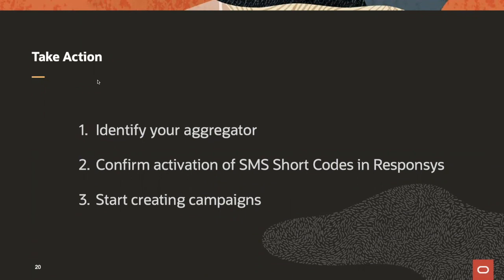Your first step is to decide which aggregator you're going to use. You may already have a contract in place with a preferred aggregator, or you may need to identify a new aggregator and start a new relationship, but you've seen where you can find those aggregator options and how you can begin to activate that aggregator.